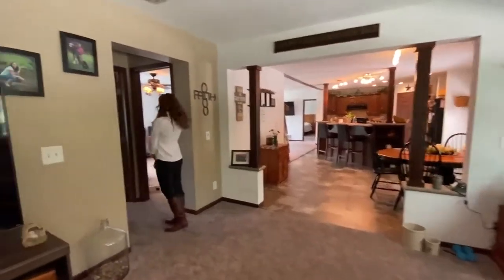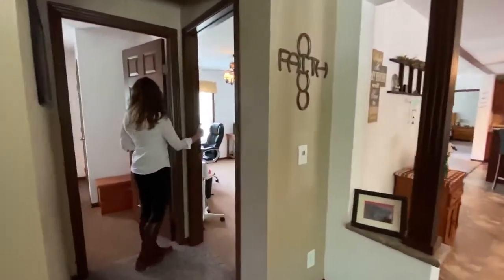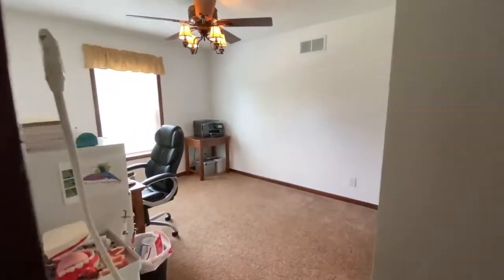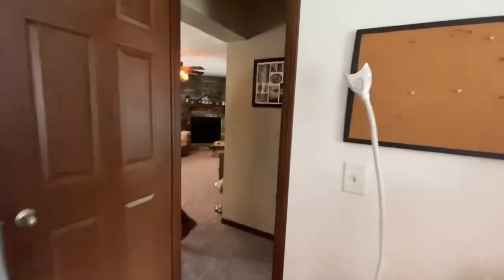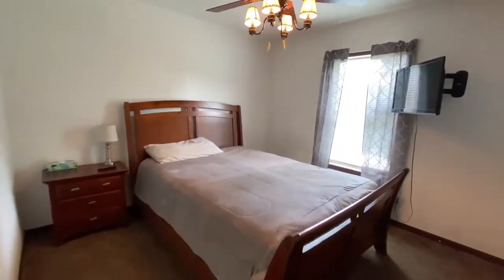And off the family room here, we have some more bedrooms. There's one here and here. They both have large closets. You could use these as your home office, or a kid's playroom. Lots of room in these bedrooms.